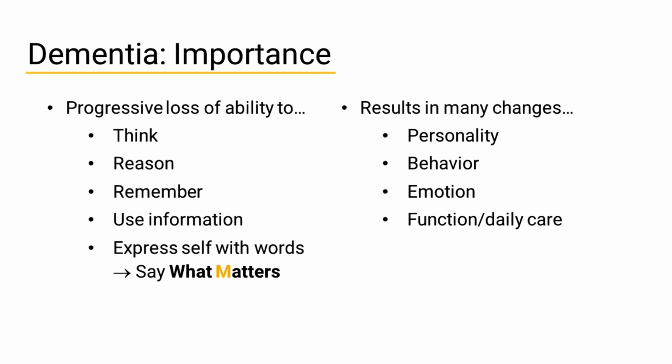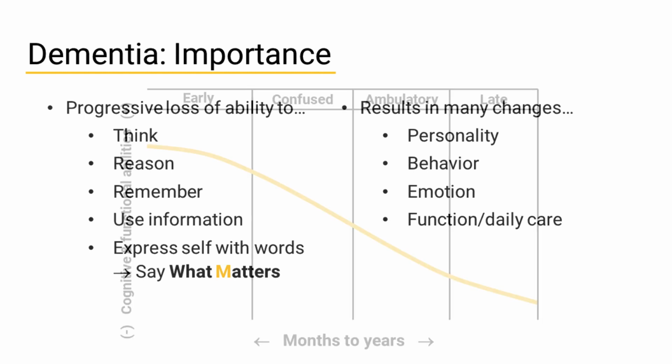Today, we're going to focus on dementia, which is a part of mentation, which is one of the 4 M's of being age-friendly. Mentation is a big word that mostly means mind or mental health. Dementia is important since it's both common in nursing home settings and causes loss of abilities that often combine and overlap to create changes in personality, emotion, behavior, and ability to function. Those changes too often interfere with a person's ability to talk about what matters most.